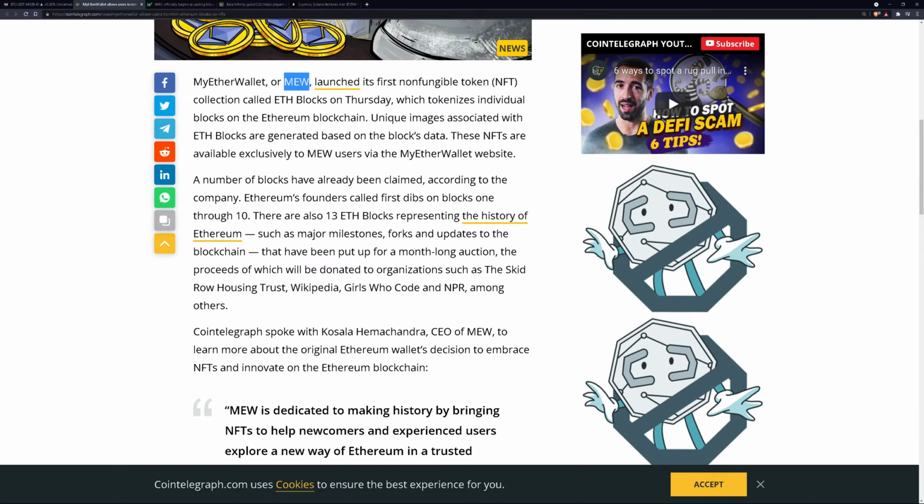But my Ether wallet, MEW, it looks like it launched its first non-fungible token collection called ETH Blocks on Thursday, which tokenizes individual blocks on the Ethereum blockchain. Kind of cool. So the unique images associated with the ETH blocks are generated based on the block's data.